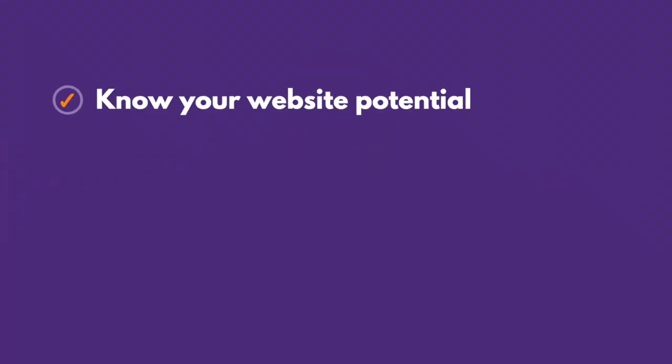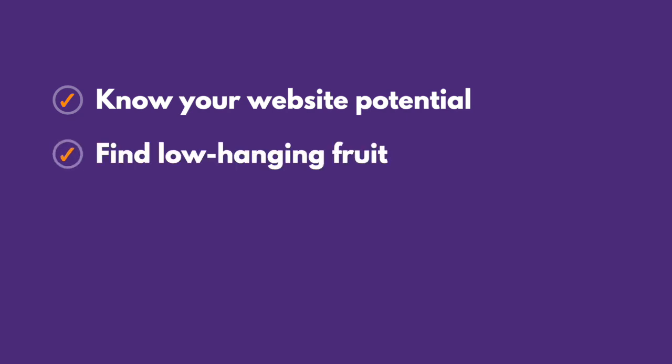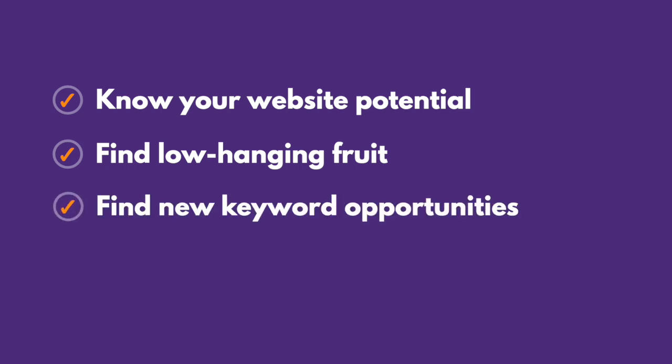Firstly, you know your potential to rank for specific keywords. Secondly, you find the low-hanging fruit, the keywords you're already ranking for, but maybe not in the first positions, maybe on the second page. And so you can get ideas on how to get them to the first page, probably by optimizing content, backlinks, etc. The third is you can find new keyword opportunities for your website. So keywords you're ranking for, but way down the positions, maybe after 30 or 50. And you can find that you already rank for them, even if you're not targeting them, and you can optimize them to get them much higher up.